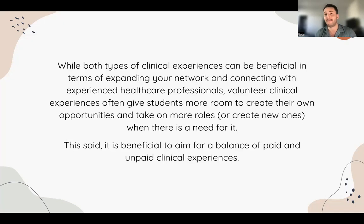And it really helps to craft this story in your medical school application that shows who you are, what your values are, and how those values that you have directed the types of experience you engaged in, and then how that has changed the kind of future physician you're going to be.